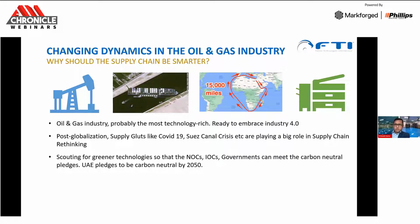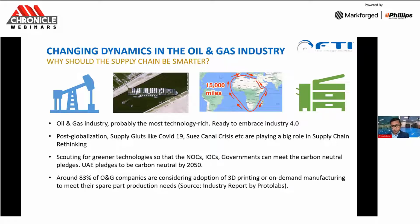Scouting for greener technologies, I already talked about it: governments and oil and gas companies have taken it very seriously, because governments have placed different zero emission targets. For example, the UAE has pledged 2050 as its zero emission target. To do that, the oil companies, particularly in the oil-rich countries of the Middle East, have taken such initiatives very seriously. Recently, a report published by Protolabs says that 83% of oil and gas companies are interested in taking up 3D printing or additive manufacturing solutions, because they see the benefit in streamlining their supply chains.